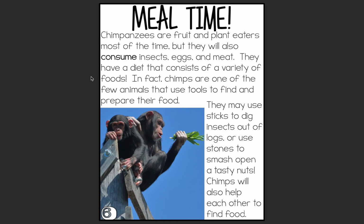In fact, chimps are one of the few animals that use tools to find and prepare their food, just like humans do. So we use spoons, we use knives, we use plates, right? So those are the tools that we use to help us cook food and to eat food. And so chimps are very similar to us in that way, that they also use tools. They may use sticks to dig insects out of the logs, or use stones to smash open a tasty nut. Chimps will also help each other to find food.